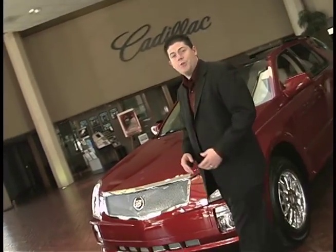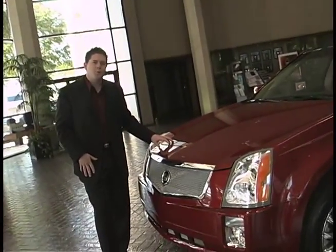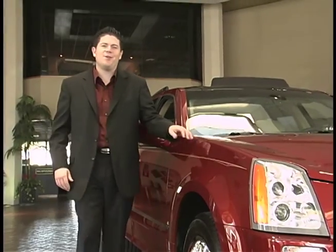The SRX offers two different motor packages, the V6 with 255 horsepower and Cadillac's award-winning Northstar V8 with 320. Spacious like an SUV, yet rides and handles like a car, this is why we call the SRX the crossover.